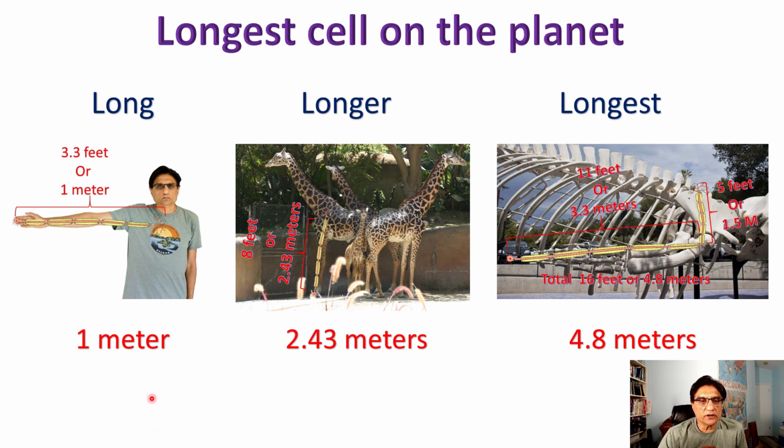If we summarize our findings, the first example we took was the human being. I took my own example. In my case, the sensory neuron came out to be 3.3 feet or 1 meter long. And that's a fairly long structure, you can say, as compared to other cells which are very, very small in our body. The second example we took was the giraffe, the tallest animal on the planet. In the case of the giraffe, their sensory neurons are 8 feet long or 2.43 meters, and that's what we found. More than double the size of ours, and they had very, very long sensory neurons, the longer cells.